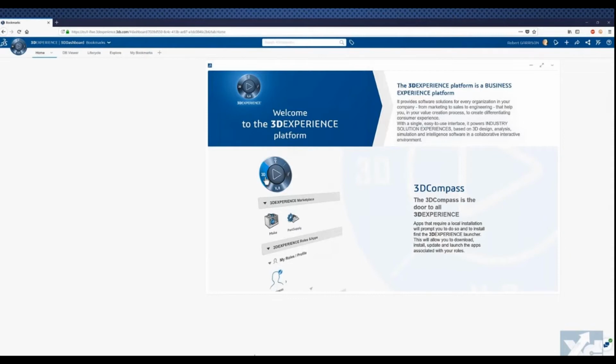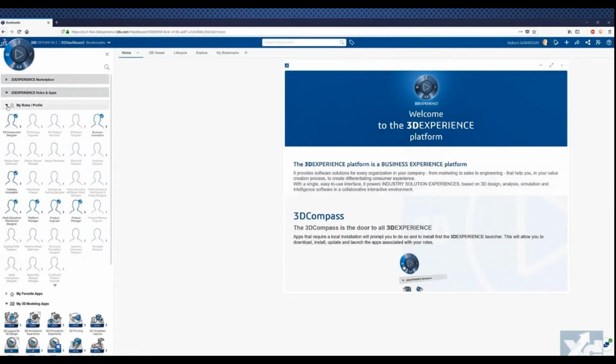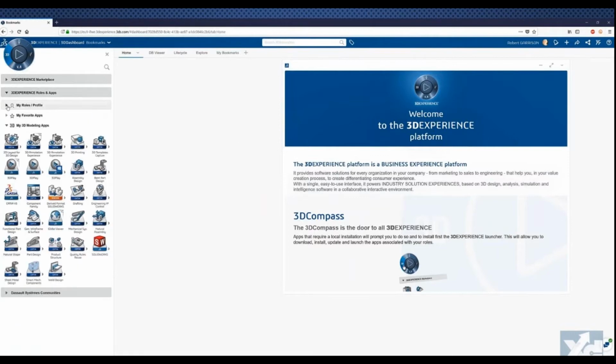In 3D Experience, here we see a login to the 3D Experience platform. We're entering through a web browser. So this is a hallmark of the Experience platform, is any web browser will give you access, and there are many tools that are built into this web browser that the user can navigate.